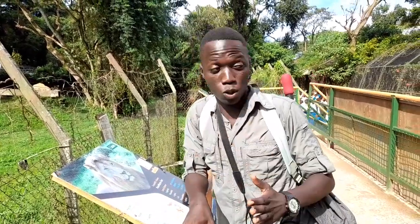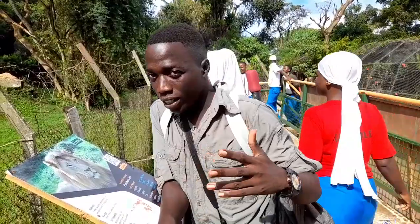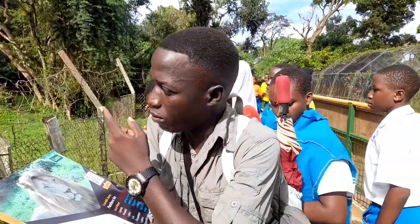The one which is unique to Uganda is found in Queen Elizabeth National Park. That's where you can find tree climbing lions. A tree climbing lion? Yes. I've never heard of that before. Yes, that's what we have in Uganda. And you also find them in the Ishasha sector, because you have sectors in Queen Elizabeth where you can find those tree climbing lions. Just like you can see, a lot of students are coming by to have a glance at these lions.